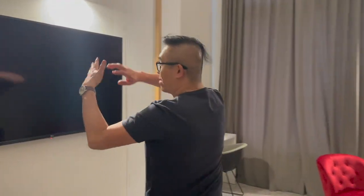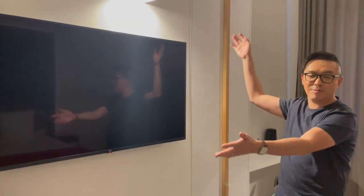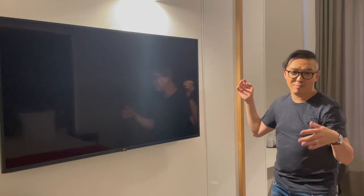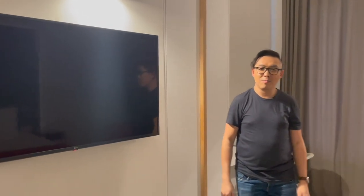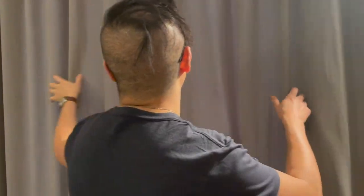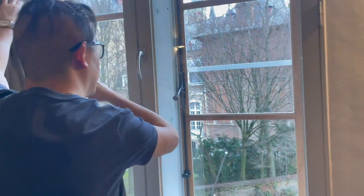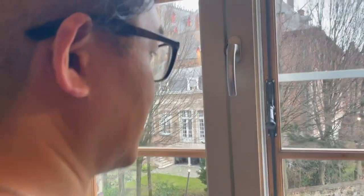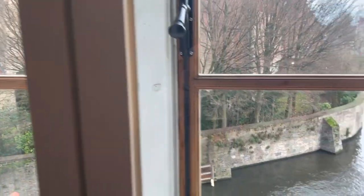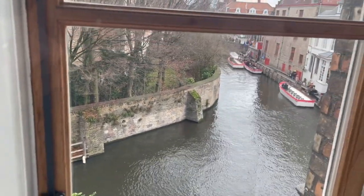A nice big screen TV to get lost in programs, I guess, or what's local. Let's see what the view is like. So, mind you, this is one of those suites that is overlooking the river. So the river is right in front of you.